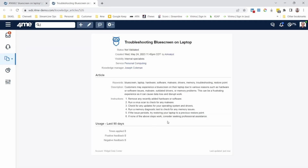And look at that. Great knowledge article. It's not validated. It's created by an AI analyst. It's popped it in the right service, and it's attached it to the right knowledge manager. That's pretty impressive.